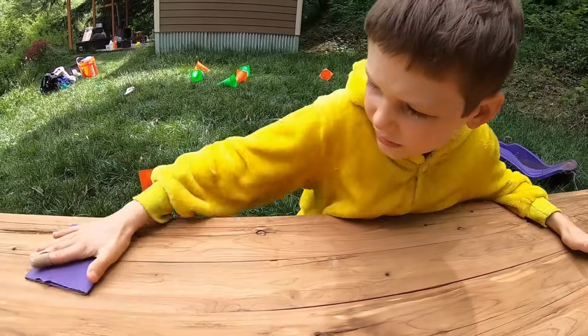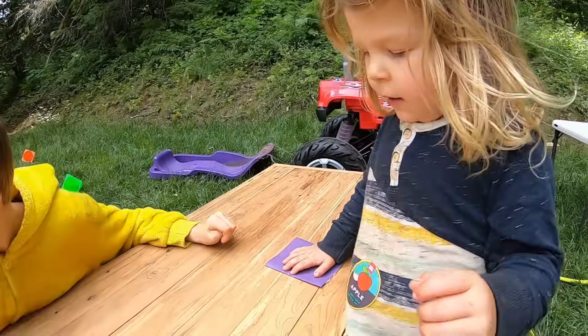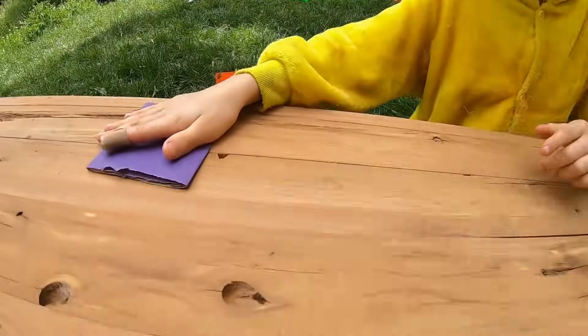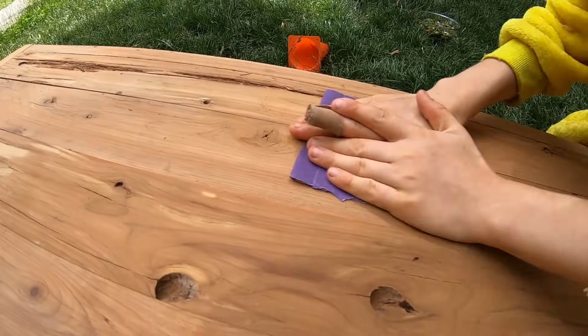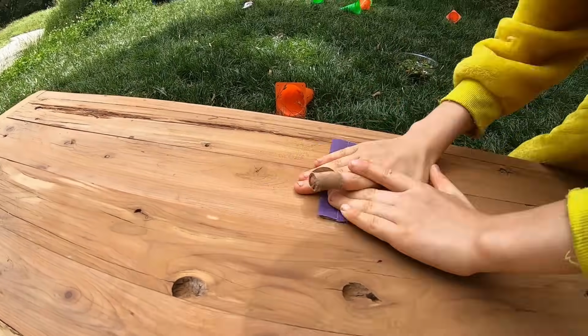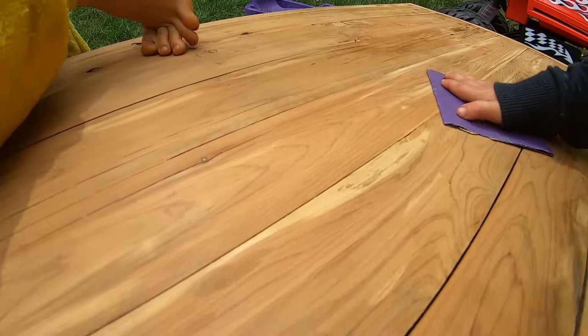Now what's with the grain, Axel? Sideways like that. Like that? Okay. Let's see. Look, I already made sawdust, look at that. Yeah, this is called sawdust. Now watch. Daddy, it's sand dust. And then I will do it. Yeah, that's how you do it, just like that.